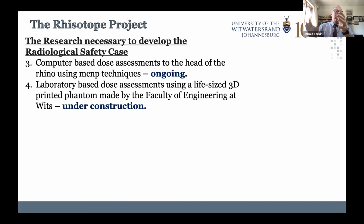So we are building a full-sized head of a rhino using 3D printing at the university. I approached the engineers at the Faculty of Engineering and said, guys, do you want to do a 3D print of a rhino head? They thought about it for a moment and said, yeah, that sounds like some fun. So we're going to build that, and then we'll use it to do confirmatory measurements, because we'll put an isotope into the horn of this phantom that we're building. And then around the head, in various cavities and things like that, we will insert TLD chips, thermoluminescent dosimeter chips, which we can then use to assess the doses.